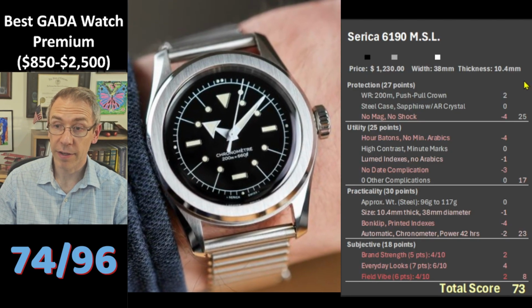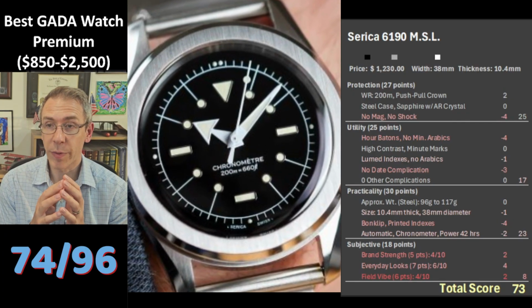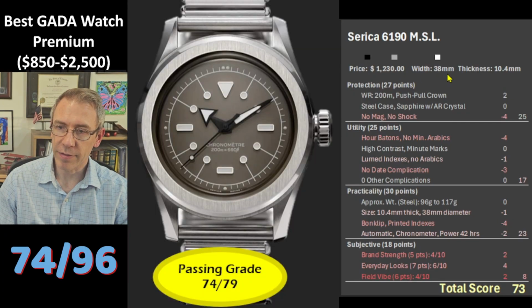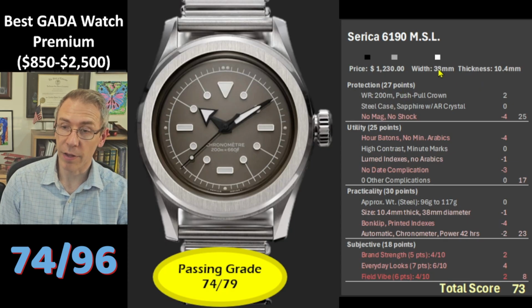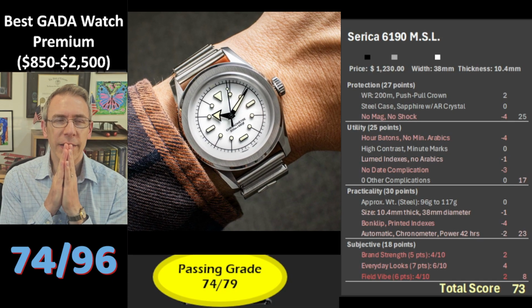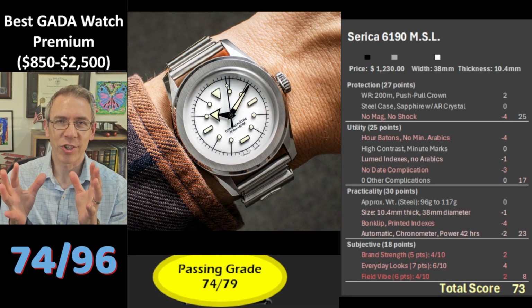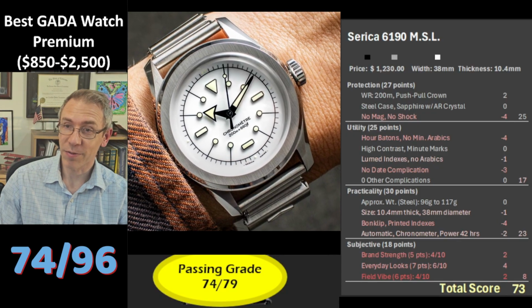74th place, the Serica 6190 MSL. $1,230, 38, 10.4. Serica has a strong following. People absolutely love them. I think the size is a big part of it. 38 is a pleasing size for a lot of guys. I do like smaller watches. It's something about like a watch collecting journey. I do enjoy large watches, but a smaller watch does feel better.